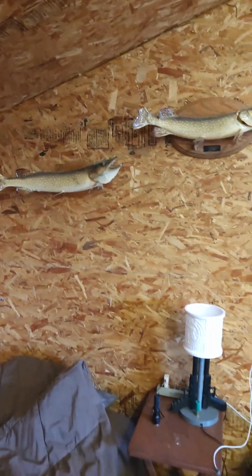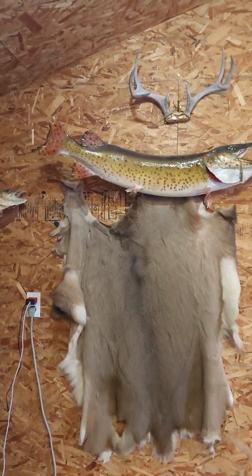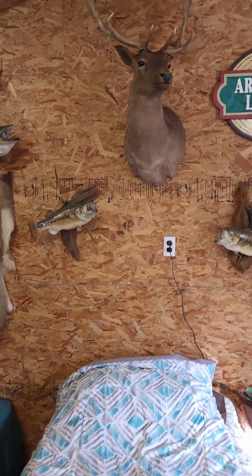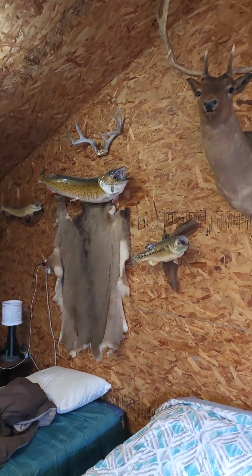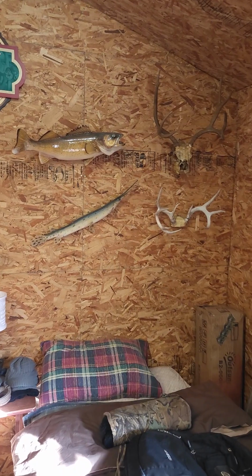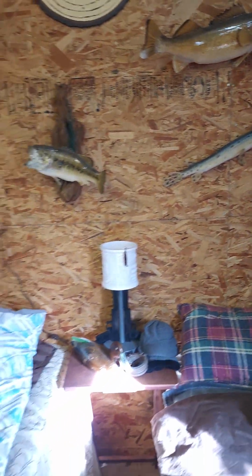But there's a couple of northern pike right there. There's a salmon. There's another big 7 point that I got a few years back. That fallow deer, I shot that about 6 years ago. There's some largemouth bass. Some more antlers from some deer that we shot. There's a gar pike there. And it's nothing special, guys.